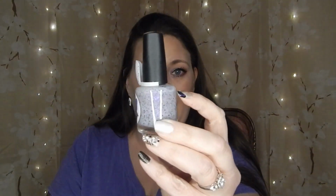MLF Lacquer is no longer in business. They're one of my favorites. I'm super sad that they're no longer in business, but I don't know if you could tell, I've used quite a bit of this. So yes, there's that. I think I probably will just do a Skittles manicure with these. I don't know, we'll see.